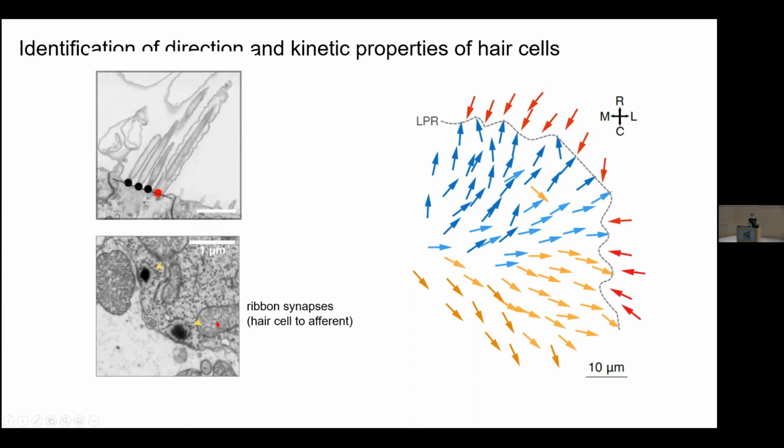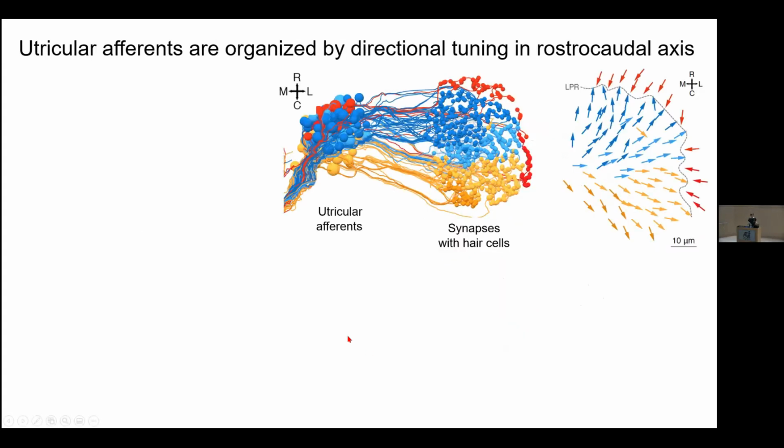So we could find all of the ribbon synapses, and it's really easy then to quantify them. It's like, look for the big black blob. And so we knew how strongly each hair cell was connected to each afferent and could then actually make a prediction about the connectivity of all of these afferents.